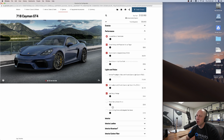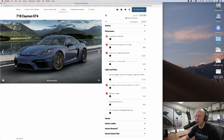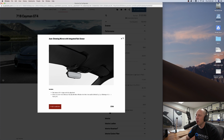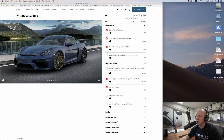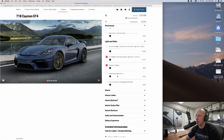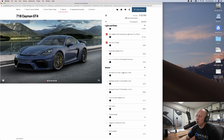I don't want power folding mirrors. I don't see any need for that on this car. I don't like power folding. I'd rather manually control that. Specifically for washing, I want to be able to manipulate them and not worry about damaging a motor or something like that. And then auto dimming mirrors and integrated rain sensor. It's $700. I'll save my $700. I'd prefer to control that on my own, so I don't want auto. I don't like auto wipers either, so I would prefer to control those. So I'll save myself $1,000 there, and not choose those. But these are really common options that people would choose. I don't want them. Interior, so we don't really need to mess with any of this stuff.